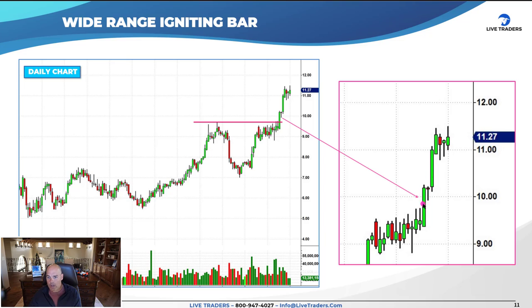All right. So this is that wide range bar taking out this tug of war, this battle. This is your swing trade entry right there. This is another swing trade entry right here. And if you want to intraday trade it, great. Wait till it breaks above 975 and look for an entry. Boom. Wide range bar breaking above resistance.